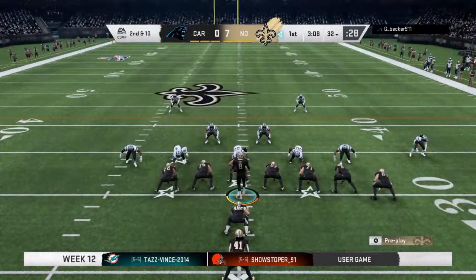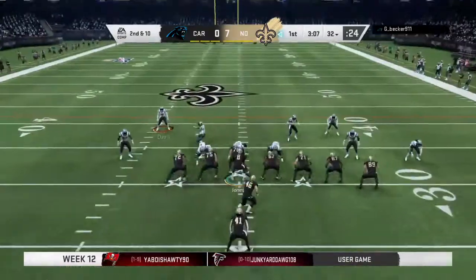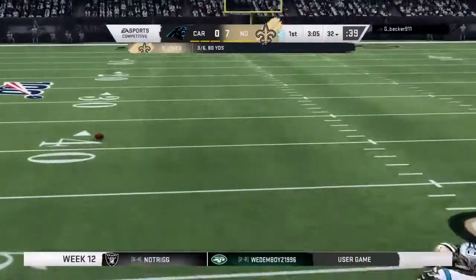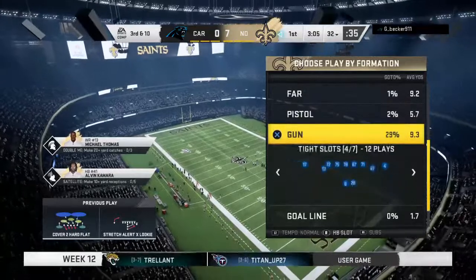Here's second and 10 now from about the 32. And that'll be incomplete. The Pro Bowler Michael Thomas was the intended receiver, and it's third down.